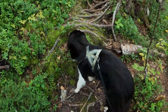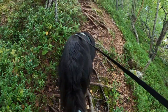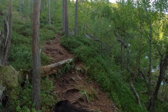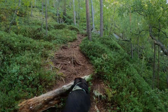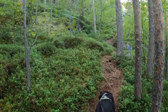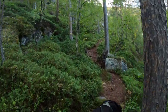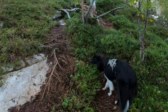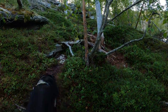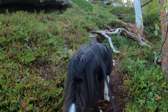Of course we are climbing up the path now because we want to see the upper part from the waterfall, and we want to get closer to it, have a closer look. Wow, this is so amazing. The path is pretty steep, but we're gonna make it.